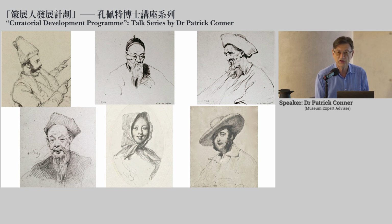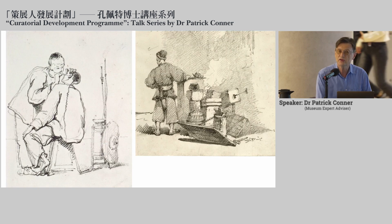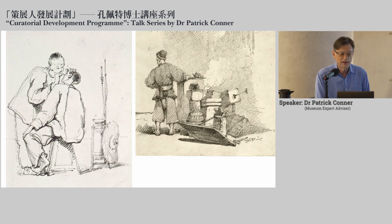One of his closest friends was one of the Parsi merchants, you see top left. Elderly Chinese men he seems to have found particularly interesting, painted lots of different faces there. And of course, figures about their daily business. There's a barber come ear cleaner on the left, and there's a blacksmith on the right with his anvil and his rectangular bellows for stoking the fire on the right.